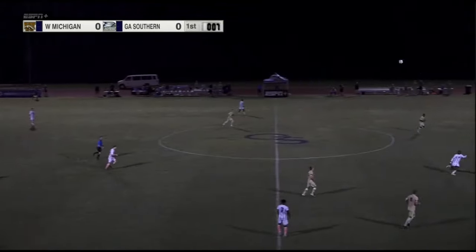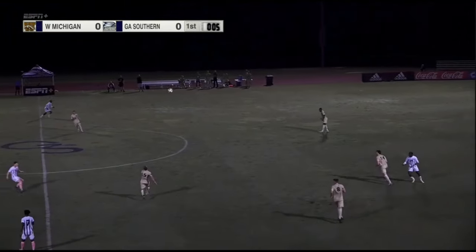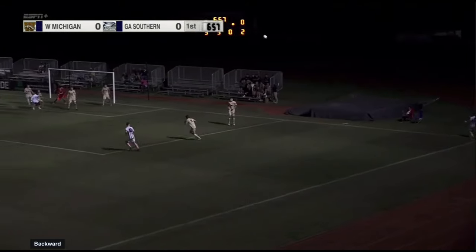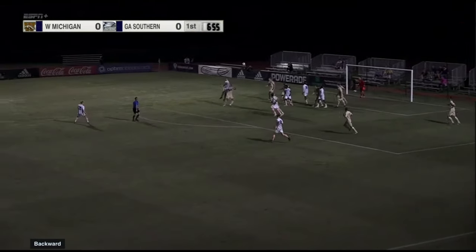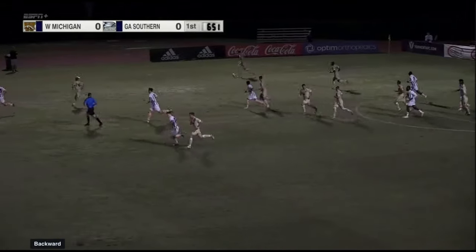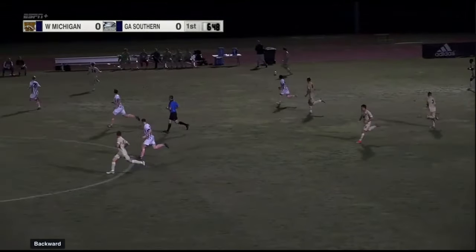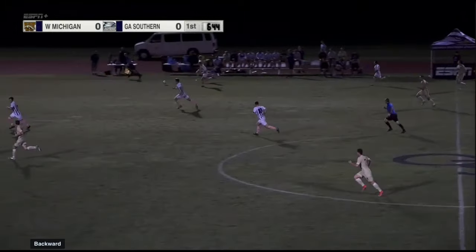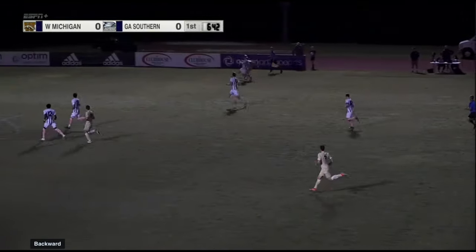Eight, seven, six, five, and that will do it for the last second. Again, it'll be Ziegler to get play back underway. He's trying to find Green Pedersen. The pass was long. Now here's the Broncos in the attacking third.